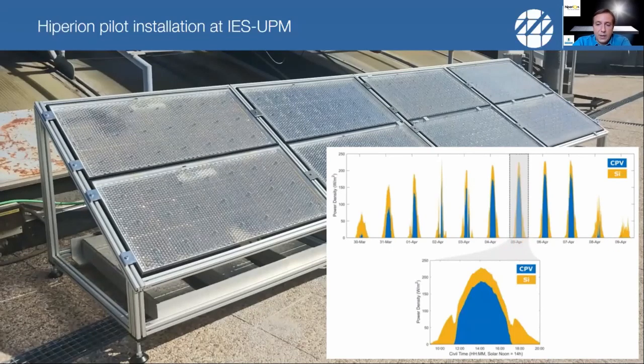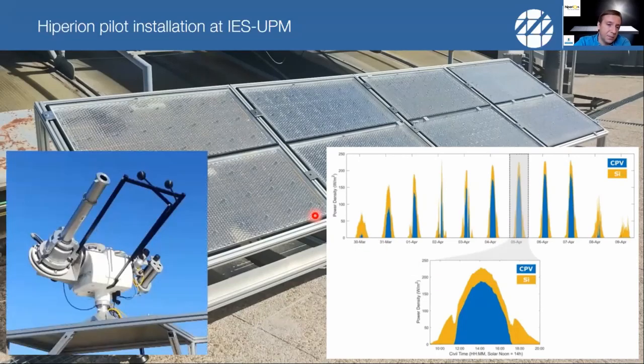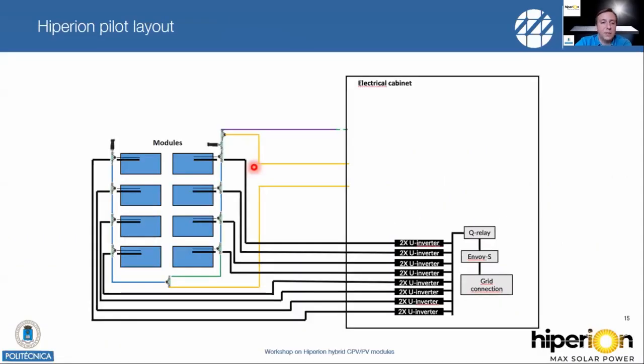The modules include internal sensors that measure module current and voltage, as well as tracking coordinates. Also, to complete this monitoring, we assess the solar resource with our own meteorological station, equipped with accurate pyranometers and pyrheliometers to characterize both direct and diffuse components of the global irradiance, which is key to understand the behavior of this architecture. You can see here the layout.